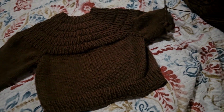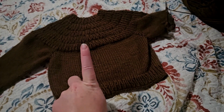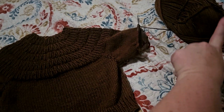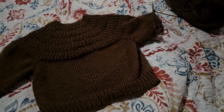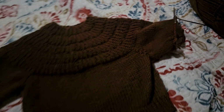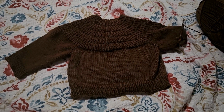It is so cute. I did just run out of the first skein of yarn, and I am now into the second. I just attached it and worked maybe 2 rounds, and we're on the second sleeve. We're almost done with it, and this is such a cute sweater. Oh, adorable.